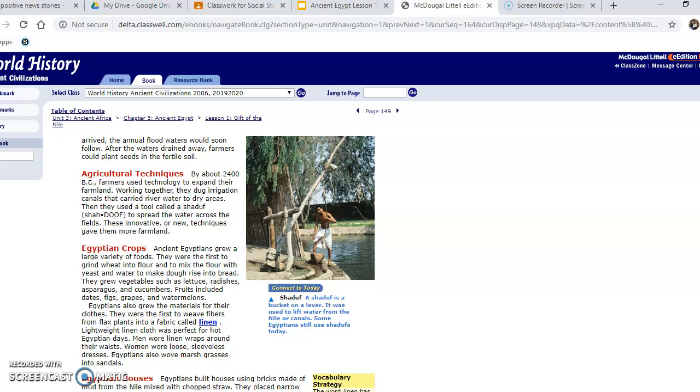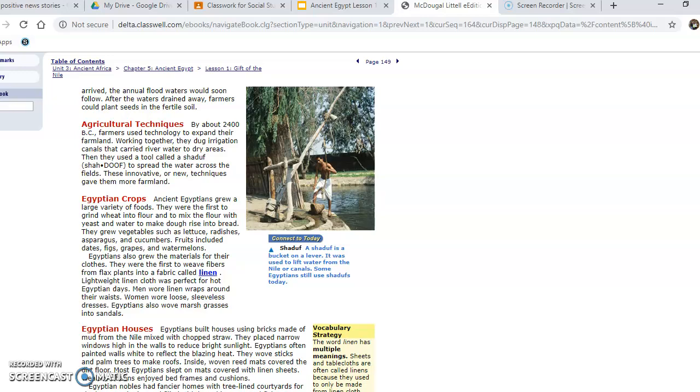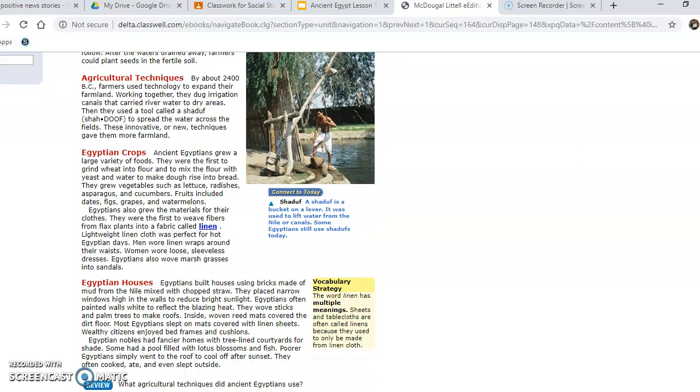Agricultural techniques. By about 2400 BC, farmers used technology to expand their farmland. Working together, they dug irrigation canals that carried river water to dry areas. They used a tool called a shadoof to spread the water across the fields, and these innovative, or new, techniques gave them more farmland. Egyptian crops. The Egyptians grew a large variety of foods, but they were the first to grind wheat into flour and mix the flour with yeast and water to make dough that rose into bread.